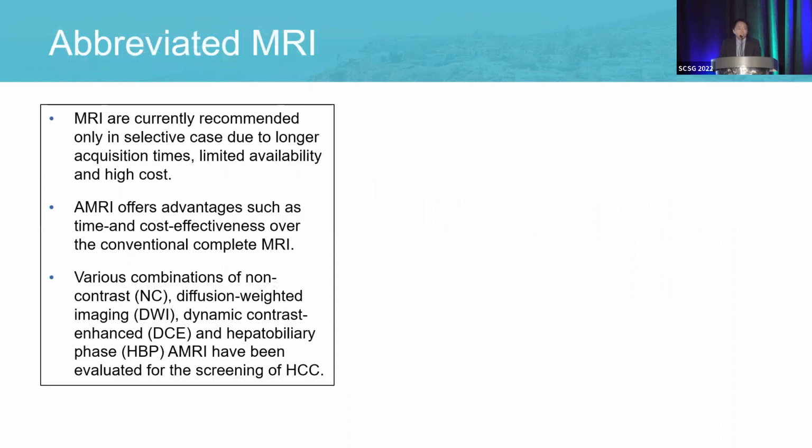But using MRI as routine surveillance is challenging because of the long scanning time, the expense, and limited MRI machine availability, so we cannot offer this MRI test to all patients who need surveillance. Therefore, people started wondering whether we can use an abbreviated, simpler MRI with a limited number of sequences to reduce the scanning time and make it available to a wider population who need a surveillance program.